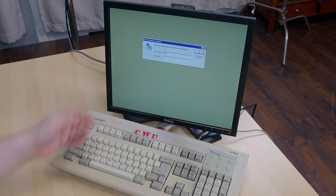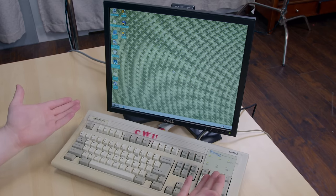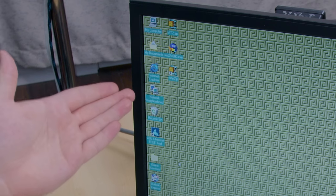So yeah, I put Windows 98 on here. You know, it's Windows 98. We get the sound. And it's really just here so I can more easily get files onto the machine. I don't particularly want to run any Windows software on this thing, but the fact that it has Ethernet and this has Internet Explorer means that I can get files onto the machine by just hosting them on a website and then downloading them through that.